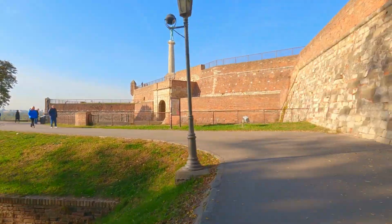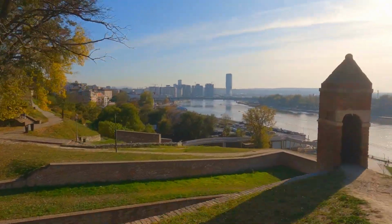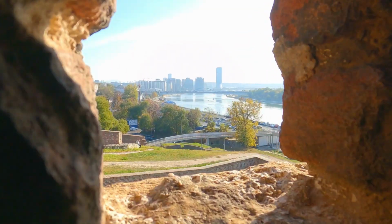My favorite reason to come in this way is that gate that's right behind me. So we're gonna get a pretty view of the city. We'll go in and I'll show you some more. Let's check it out. One of the ways you can really tell that this is an Ottoman fortress is by these little turret things. They're really cool. They add a lot of character.